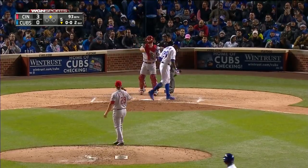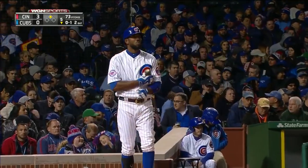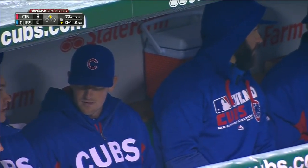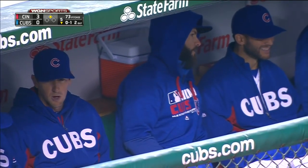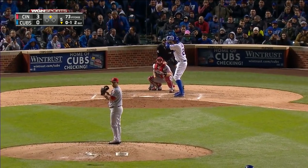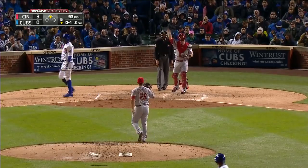Swing and a miss. Fowler has been on the first pitch fastball from Finnegan all night. He swung at the first pitch of the ball game and hit that ball to right for the first out of the game. Now the 0-1 pitch to Fowler. This pitch just about hit him inside.